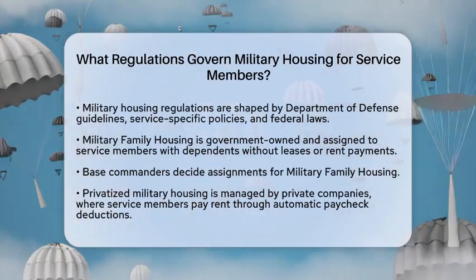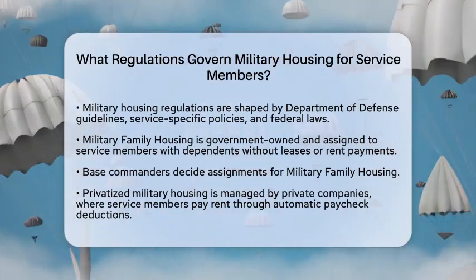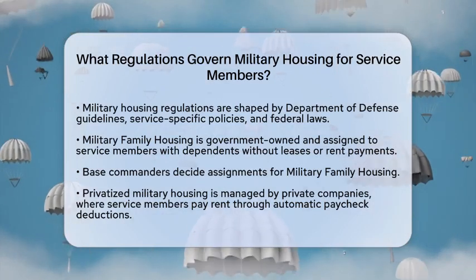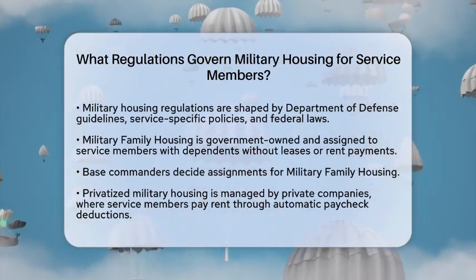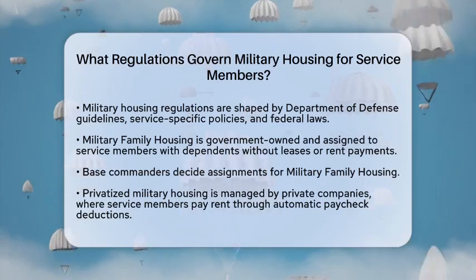Military housing is primarily governed by Department of Defense regulations, service-specific policies, and federal laws. These rules ensure that service members and their families have safe and quality housing options.